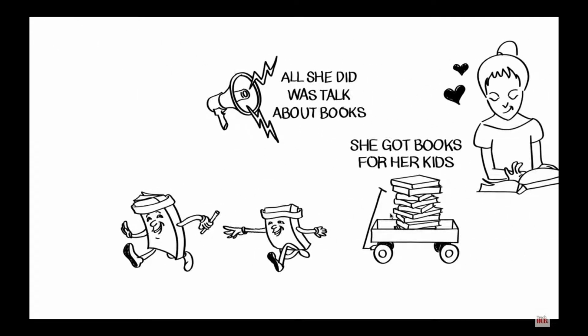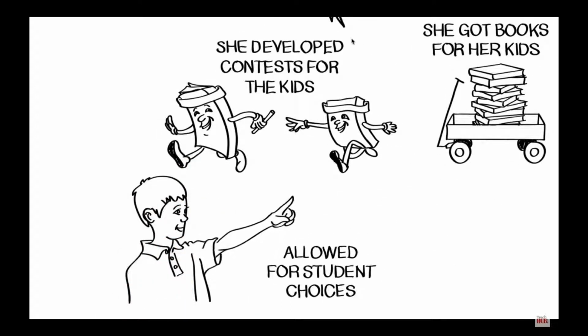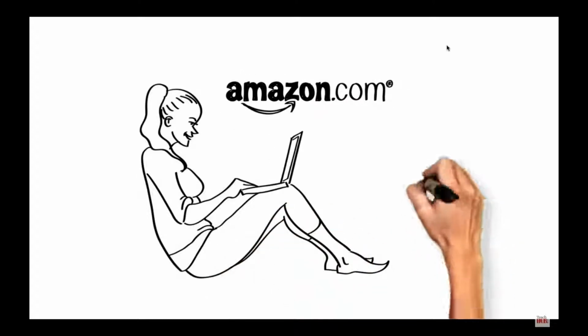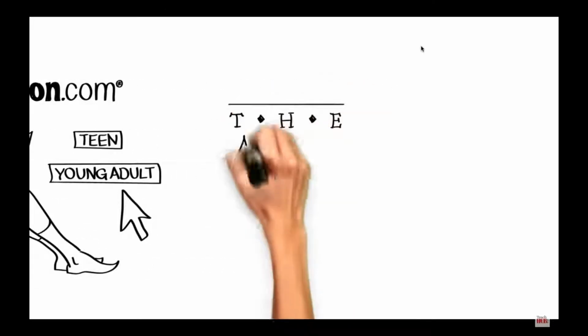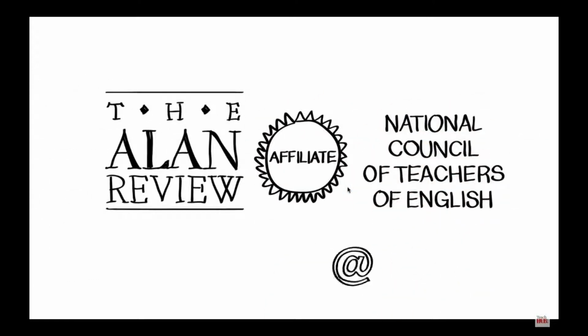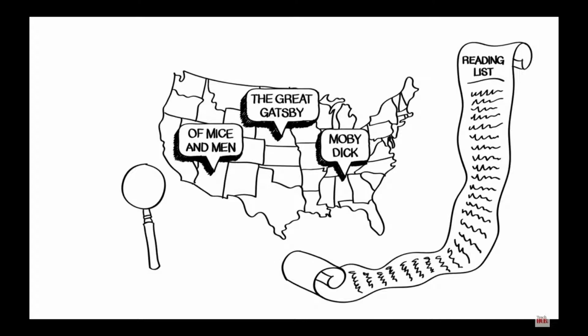She got books for her kids. She developed contests for the kids about the books. And she also allowed for student choices with the books that they read in her class. And she also kept current about books. So one way that you can keep current about books is to just go on to Amazon.com and pull up the teen section or the young adult section, and you can keep current there. And also you can go to the ALAN Review, ALAN, which is an affiliate of the National Council of Teachers of English, who have a website where you can look at all the books that kids are reading across the country and develop an even greater list for your kids.